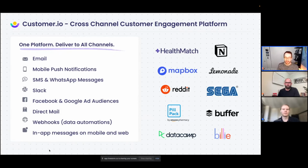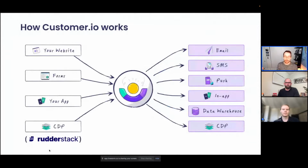So taking one step deeper here on this next slide, you're probably like, all right, that's a good overview, but where does Customer IO actually sit in the tech stack? This gives a simplified view of it, but the heart and soul of Customer IO is actually the data that you're trying to use to engage your customers with. So that starts on the left-hand side there.